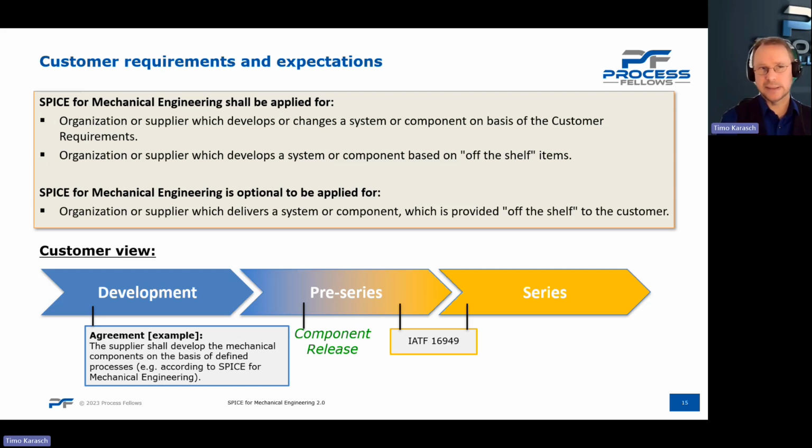Mechanical engineering nowadays is not the same as a couple of years ago. It is more complex. Here, it's a lot of people working together, and so it should help you to manage all the activities within engineering. But it's optional if it's just a delivery of an existing component here. So no need to redo everything.